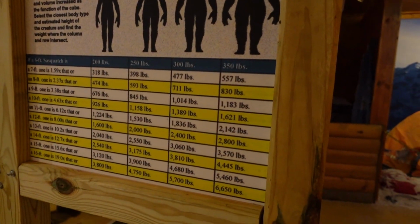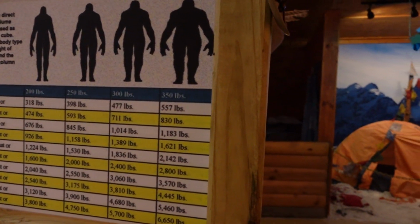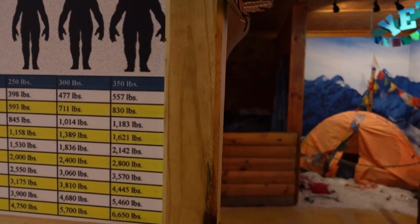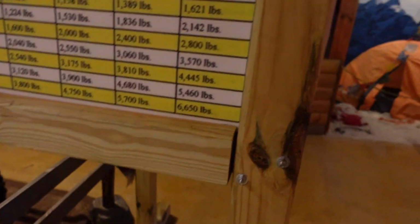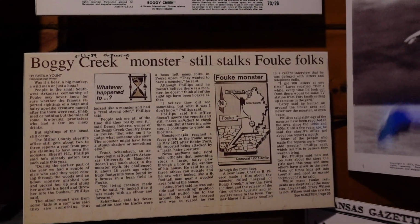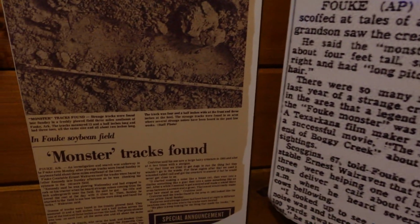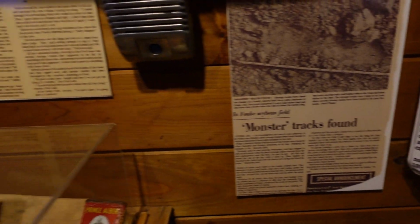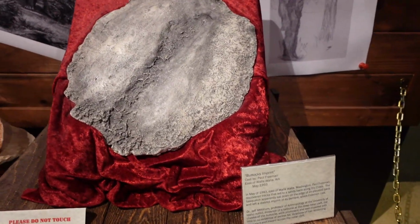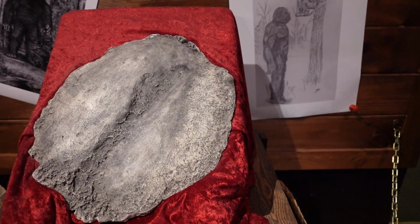This is a Sasquatch weight estimator. If a 6-foot Sasquatch is 350 pounds, then a 7-foot one would be 557, and a 16-foot tall one would be 6,650 pounds. Here is the butt print of a Sasquatch. It's where he sat down in the mud.